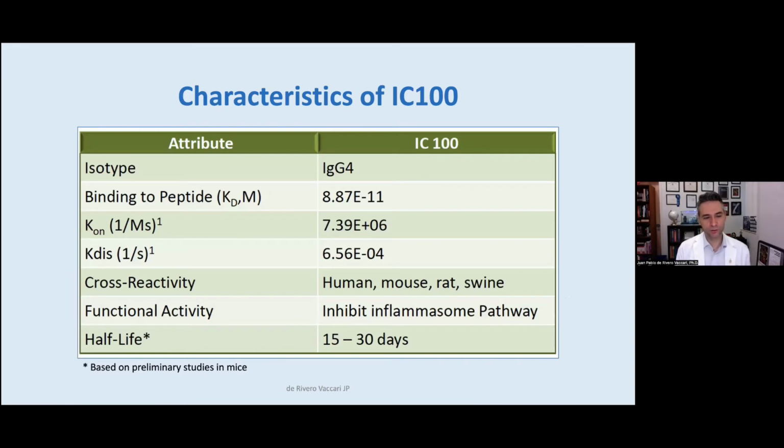So IC100 is an IgG4 antibody with binding kinetics in the subnanomolar range, which is ideal for a therapeutic monoclonal. It has a fast association rate, a fast binding with a slow dissociation rate. And it cross-reacts with human, mouse, rat, and swine. Its role is inhibiting the inflammasome, with a half-life of 15 to 30 days based on preliminary studies in mice.